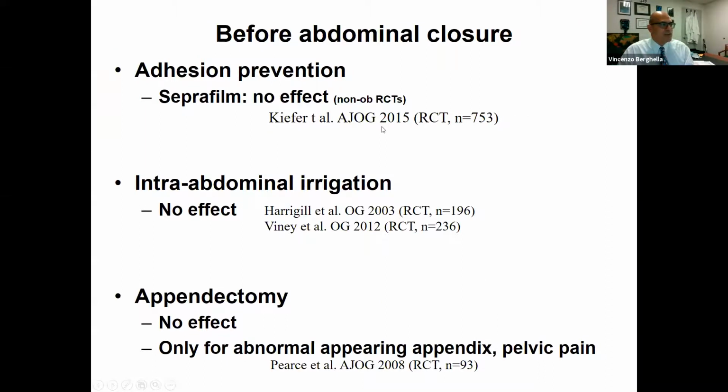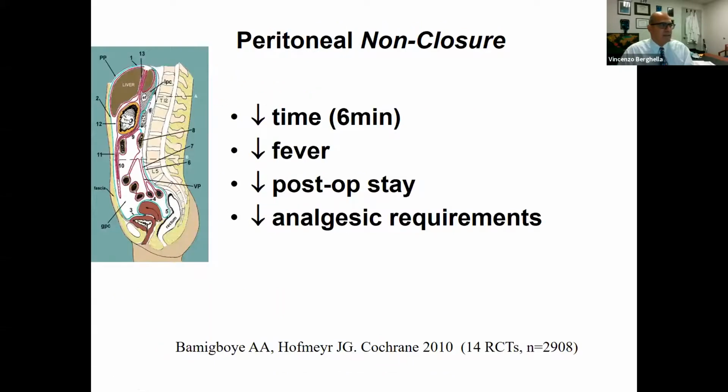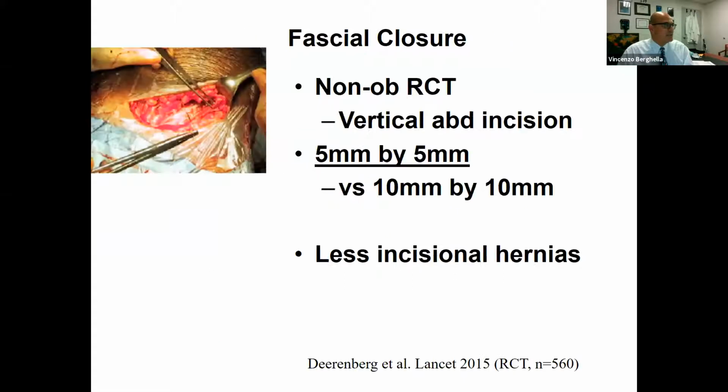There's a large randomized study on using adhesion prevention, which showed no effect. No need to do irrigation. Again, Dr. Stark didn't talk about this, and I agree with him. It doesn't need to be done, and the appendix can be left alone unless it's obviously abnormal. We do not close the peritoneum, and we agree on this as well. Short-term benefits of keeping it open, and even long-term less adhesions, as you said.